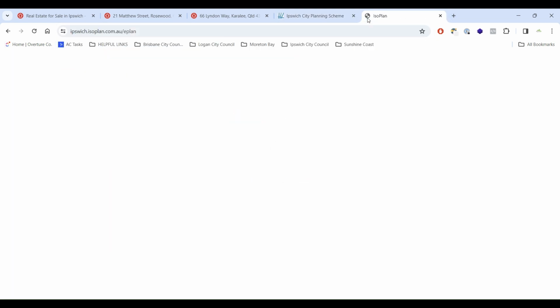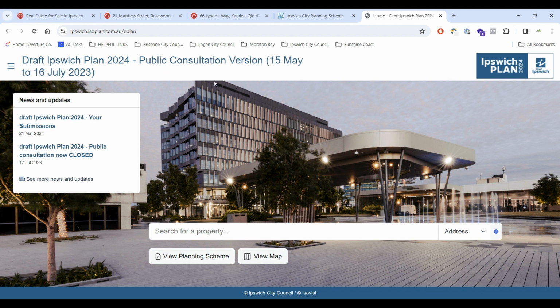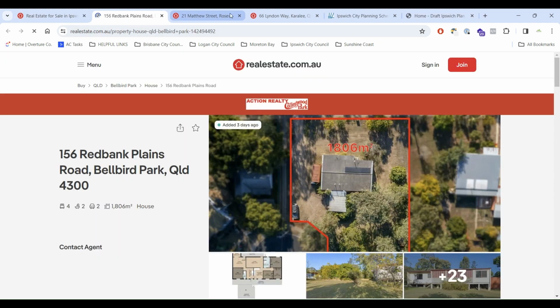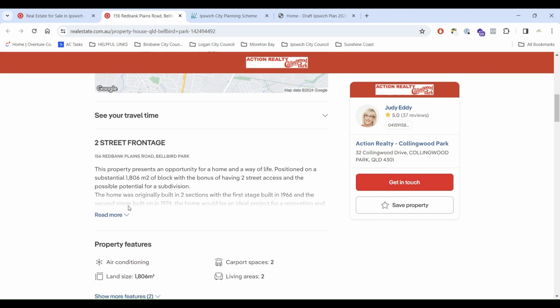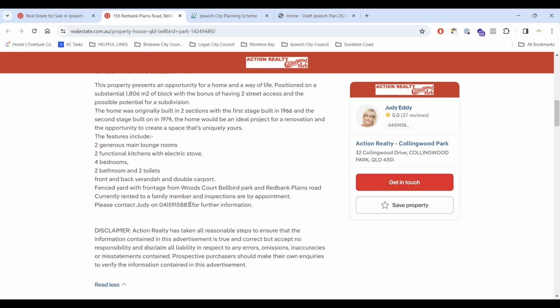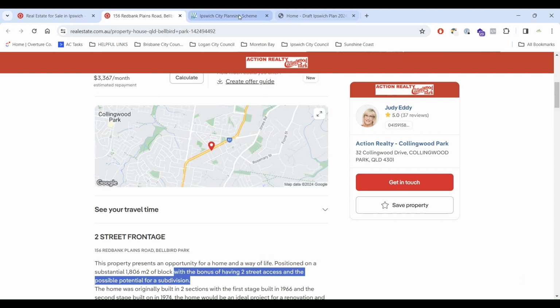Now, it's very important to look under the new scheme with sites like this. So this was only added 3 days ago, so that's a fairly good sign. Let's get rid of these two. I always have a quick read of what they're pitching here. Yeah, so they're pitching it has potential to be subdivided. Good to know.